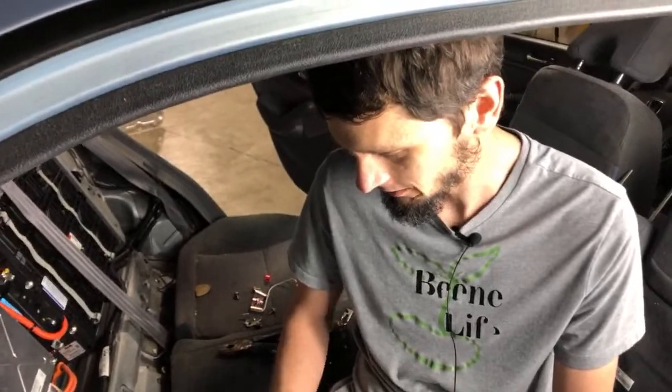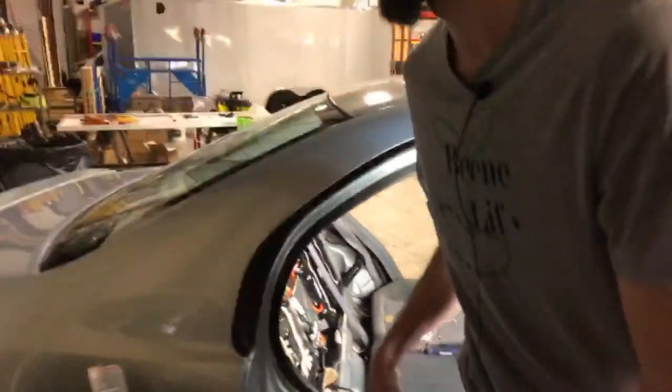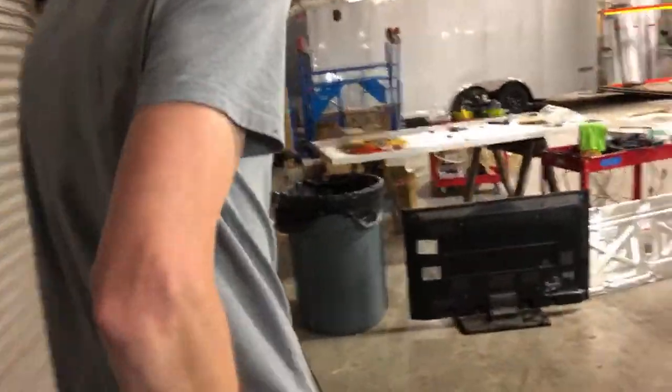Okay, we're gonna do a full send. We're gonna call it full send. So, got keys in my pocket. And guys, we do have enough air in here so that we don't suffocate.